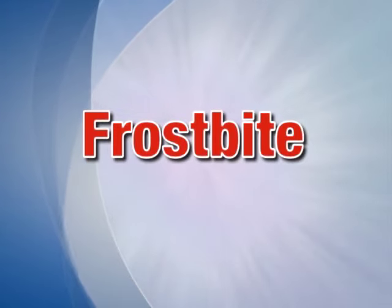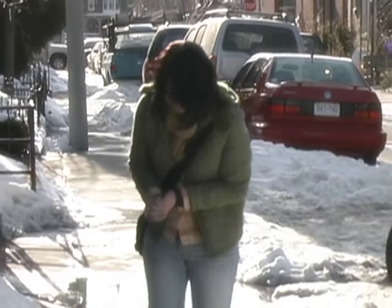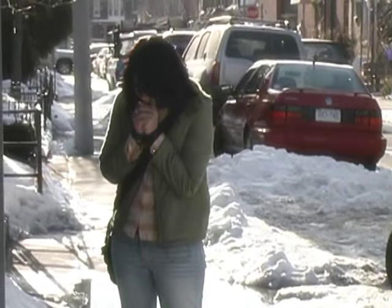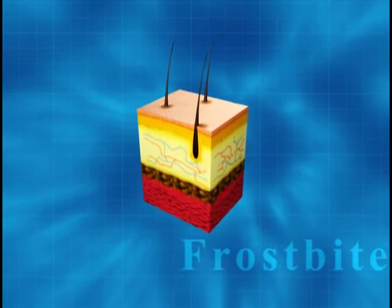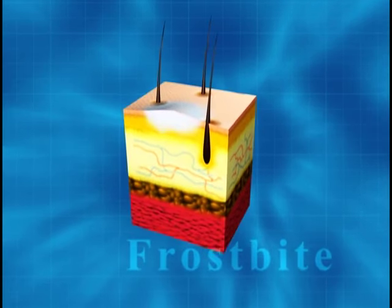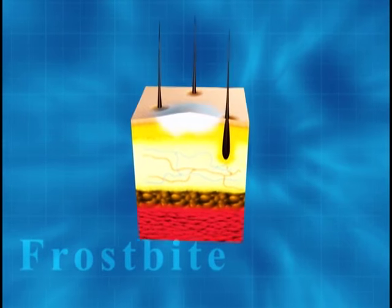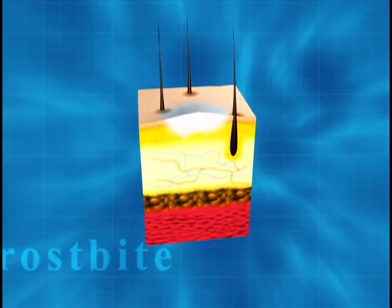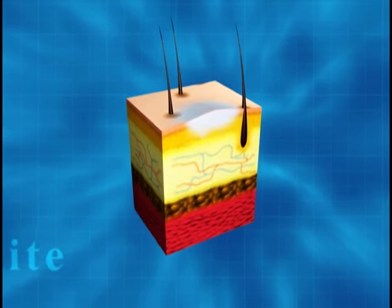Frostbite. Frostbite is the freezing of body tissues and is a type of cold emergency that affects specific body parts. Depending on the circumstances and time of exposure, frostbite may occur by itself or along with hypothermia. Frostbite can occur in body parts that are exposed to extreme cold. The water in the skin freezes and swells, causing cells to die. Deep frostbite can lead to the loss of body parts.